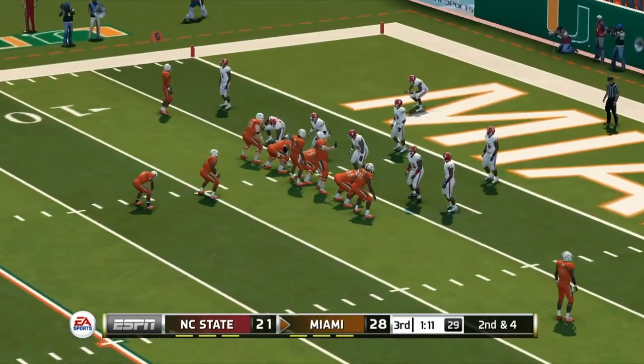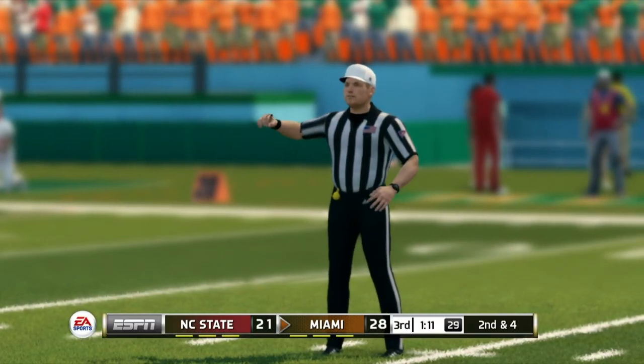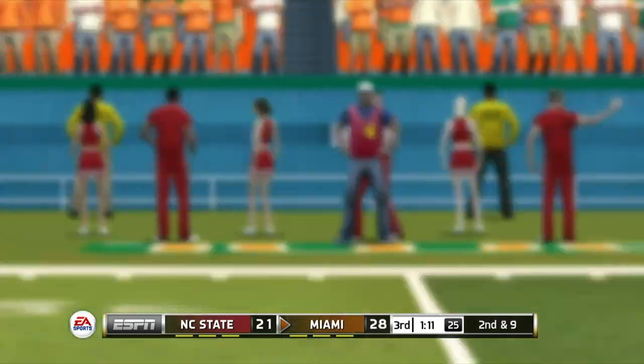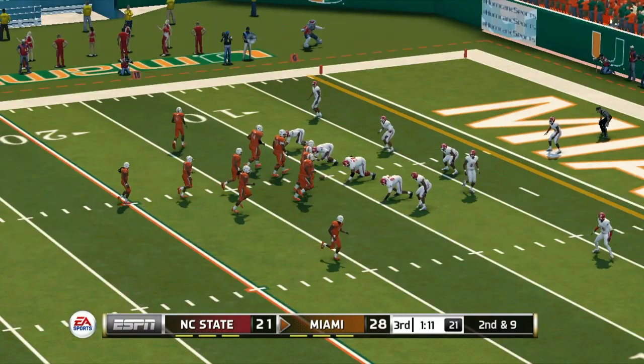Looks like someone got a head start on the line. False start, offense. That penalty will move him back a bit. Yeah, with so many young guys out there, it's bound to happen occasionally. Second and nine coming up here. 10 yards to the end zone.